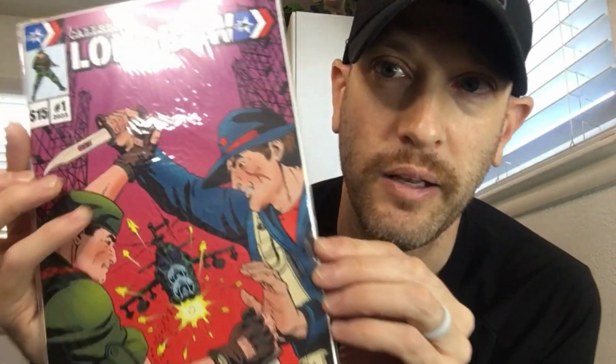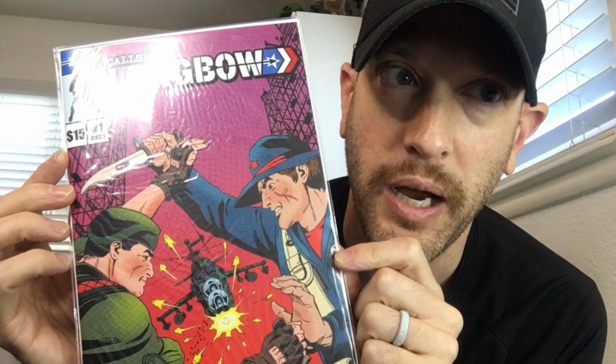I also got this, and this isn't an action figure, but it's related to an action figure Kickstarter. I did get my Call Sign Longbow comic book. I put this in my backer kit when we filled out our form for what we wanted from the Kickstarter. I didn't have any of the figures, and I think this showed up with one of the figures if you ordered that figure. But I didn't have that figure, and I did get this. So I did get this and read it.